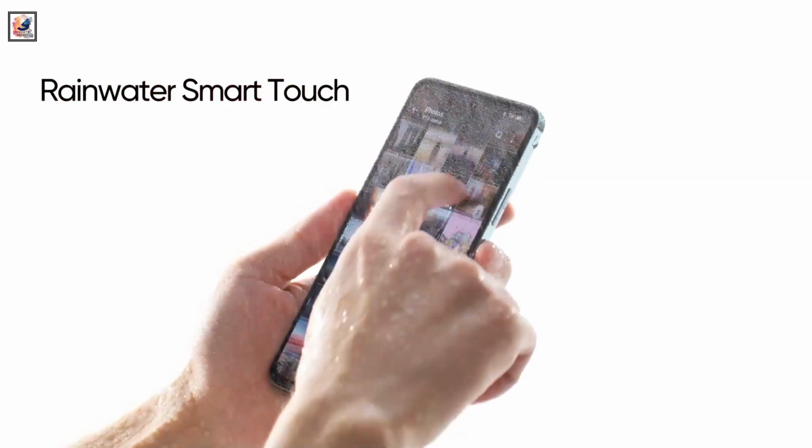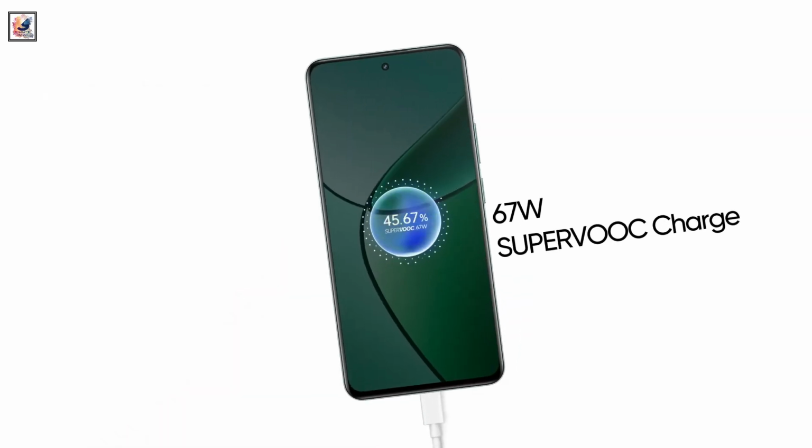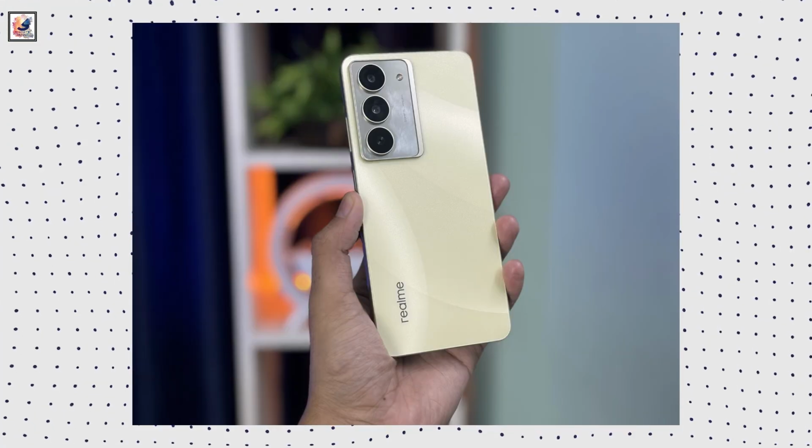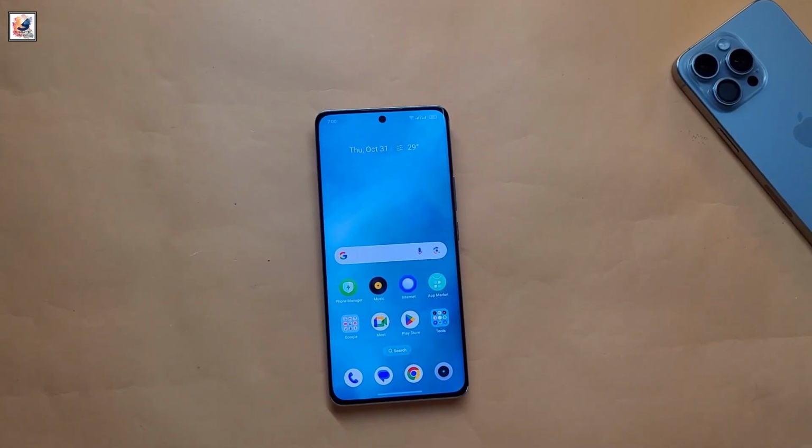Most notable upgrade on the Realme 14X 5G is its 6000 mAh battery. The volume and power keys are placed on the right edge of the Realme 14X 5G, while a USB Type-C port can be seen at the bottom edge.